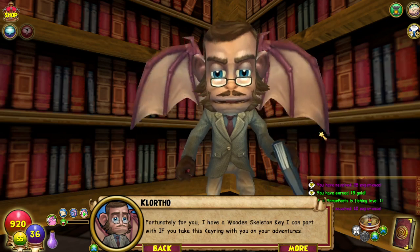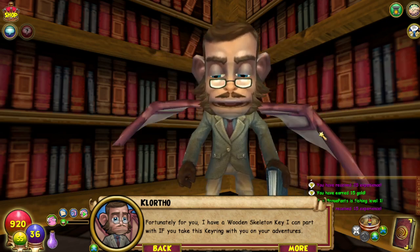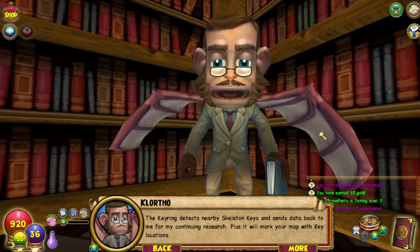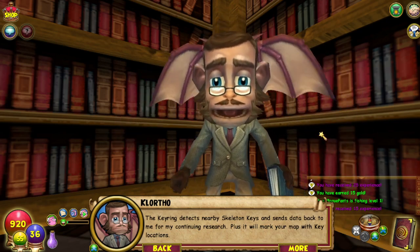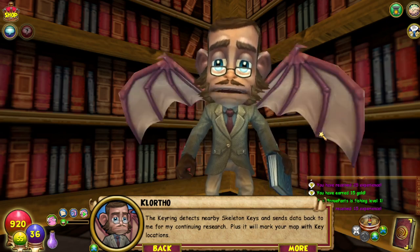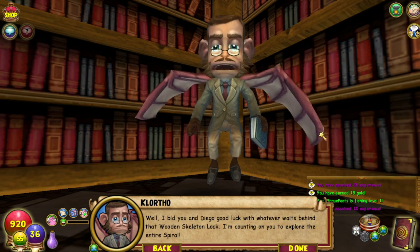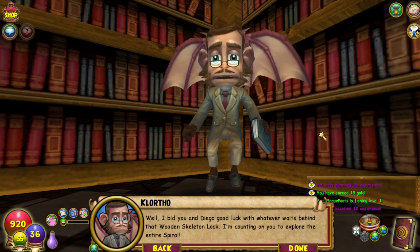Fortunately for you, I have a wooden skeleton key I can part with if you take this keyring with you on your adventures. The keyring detects nearby skeleton keys and sends data back to me for my continuing research. Plus, it will mark your map with key locations. Well, I bid you and Diego good luck with whatever waits behind that wooden skeleton lock. I'm counting on you to explore the entire spiral.